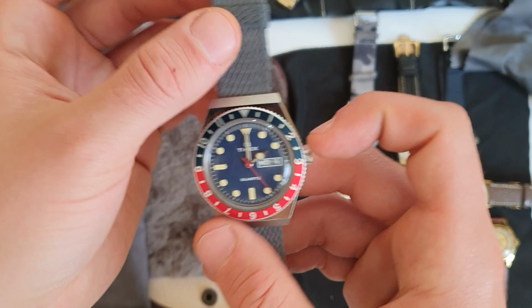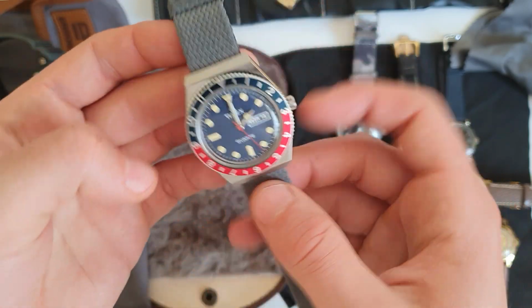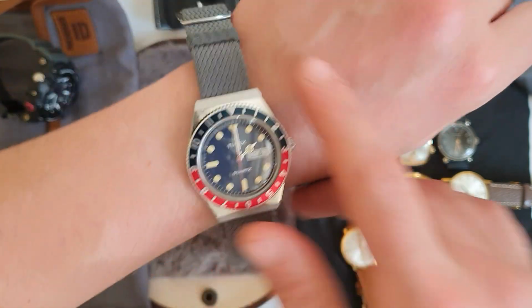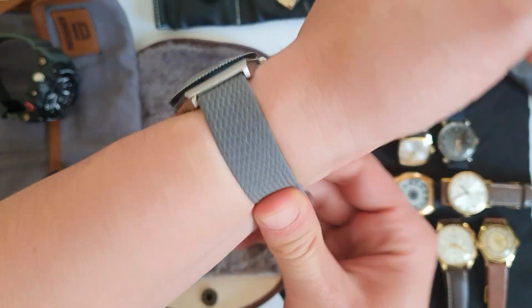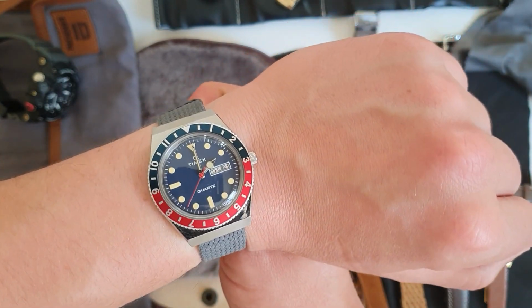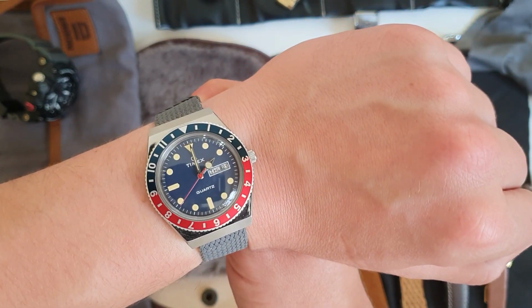It's a fun watch. I just bought it because I really liked how it looked, and I do enjoy wearing it at home, to be honest. It's really fun, and especially when I'm going out to grab something quick and I forget to set up the watch, I wear this one.